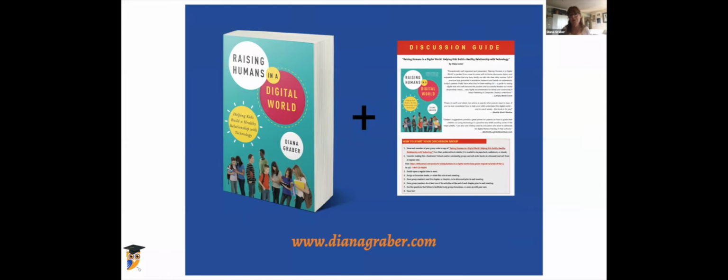But what really works is when parents read a chapter together, or teachers read a chapter together and then discuss the topics in the chapter, because all of this is so different in whatever community you're in. We have to support the kids and really come to these common agreements. So hopefully the discussion guide can help you do that.